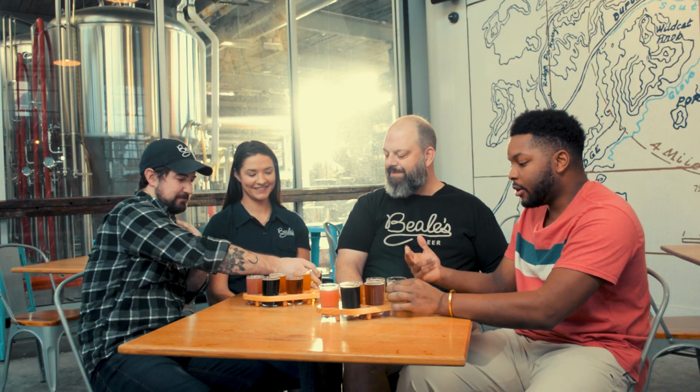So this is the gold. So this is the flagship. Yes. So this was the original one. This is the one most people know our beer. If they know Beale's, they know Beale's Gold. I love this. So tell me a little bit about the flagship, as far as how is it made, what style is it?